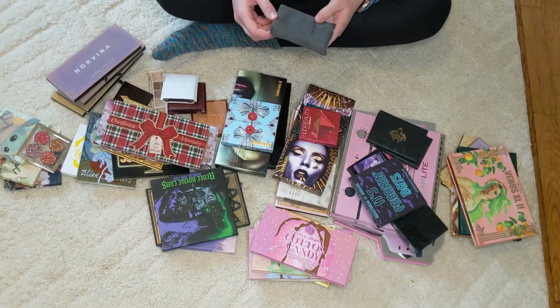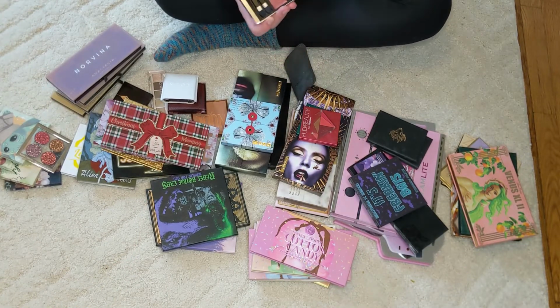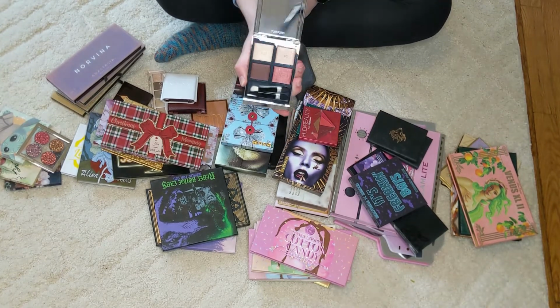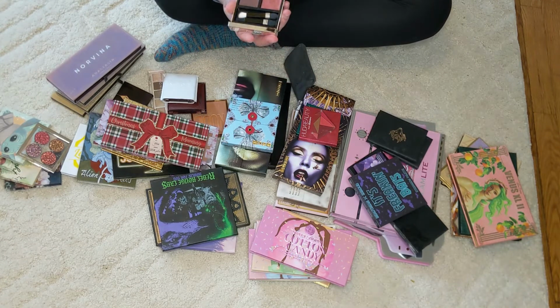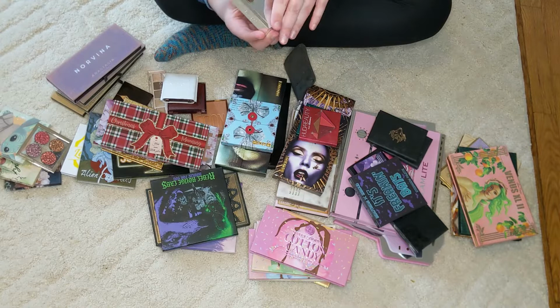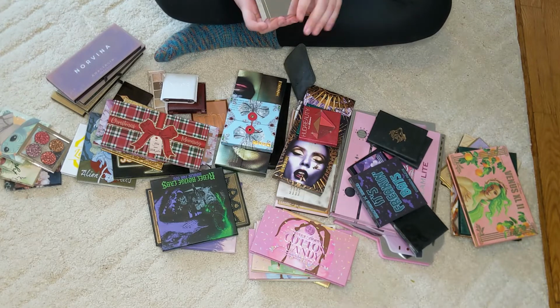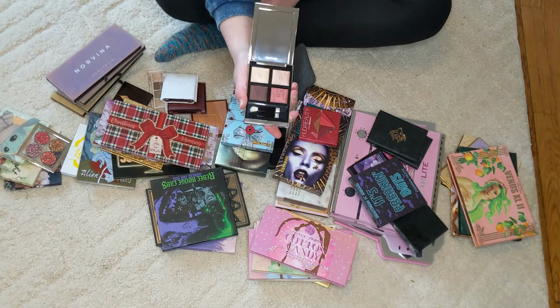Let's start with my newest palette. This is the Tom Ford quad that I literally got today in the mail from Sephora. So as you can see, it's just full of these warm tones, and they're all this satiny Tom Ford formula. It looks really beautiful. And this is in the shade 01 Mercurial. Mercurial? I think that's how you pronounce it. So this palette was released, I believe, this year for holiday. I haven't used it yet.